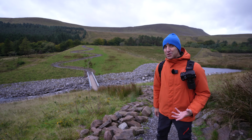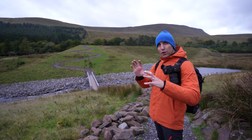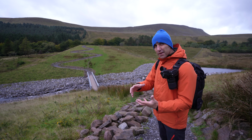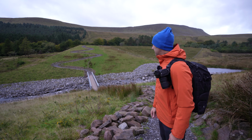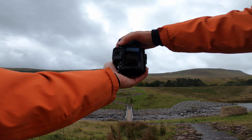Now, when you do come to a new location, it's all about having that inquisitive mind, looking for things that stand out, like shapes, colours, different trees, different paths, and anything that stands out. To me here, that zigzag on the opposite side of the dam, that really stands out. And with this bridge coming in, maybe there's a photo there.